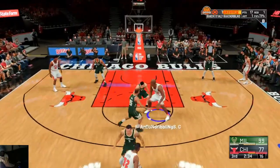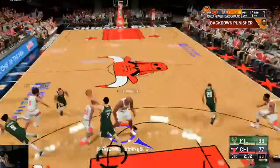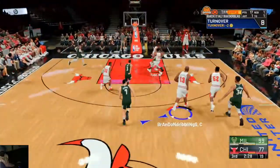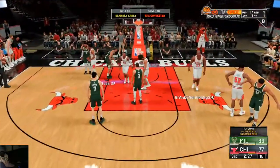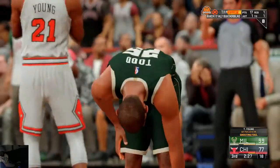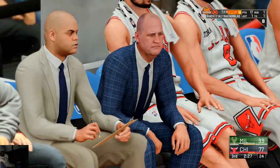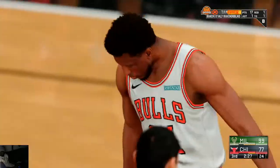Pass to Money. Got a piece of it. Ilyasova with the ball. Now guarded by Dunn. Here's Todd. And oh boy, a lot of contact there, but he gets the call and will shoot 2. All the officials are all over that one. The Bucks have gone 9 of 10 from the line, so making the most of their chances.